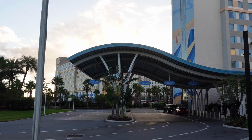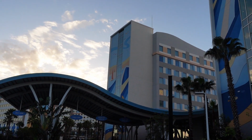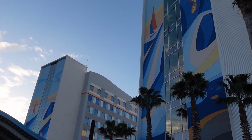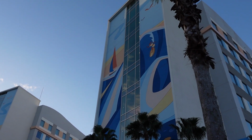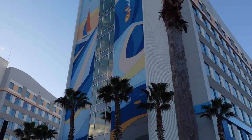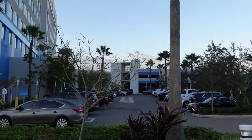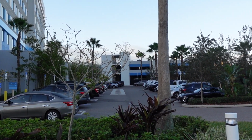As you pull into Universal's Endless Summer Resort, Surfside Inn and Suites, you're going to see this beautiful set of double towers, Tower 1 and Tower 2, with this nice, really surf-looking backdrop. I really enjoy this design. It looks really cool, very modern. If you're parking yourself, there's a parking garage to the right. It is $17 a day plus tax for standard self-parking. Not sure about valet, but it's not a bad cost considering.